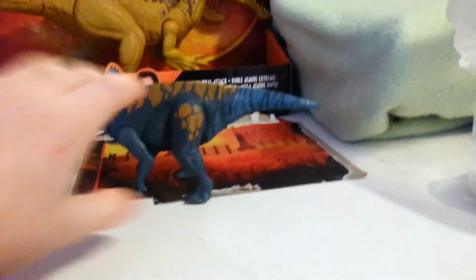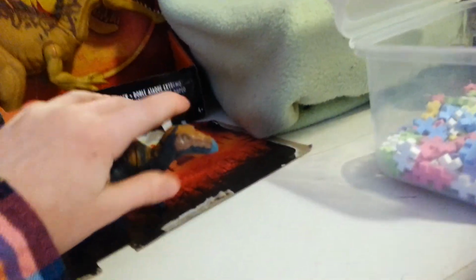Okay, so here's the Calvosaurus. Oh dear, somehow we've gotten in there. Okay, here's the Calvosaurus. I've been waiting for this one to come out. I think we got it on Amazon. I'm not sure since it was a Christmas present. I think we did. We got it on Amazon. Yeah, I thought so.